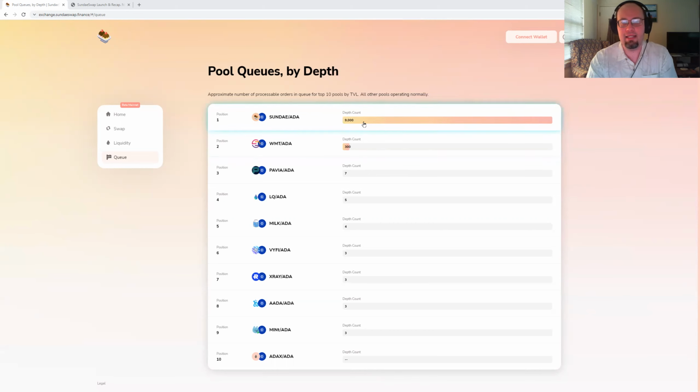And another good thing is if you try this and you get sick of waiting, you can cancel, and you don't have to worry about your ADA being lost, because that package that you sent, that UTXO, it's still yours, even though it's not in your wallet. So if you cancel, that package will just be sent right back to you and you'll get your ADA back. That's something that SundaeSwap has done. They make it so that you can cancel your orders, which is really good. If you accidentally traded Sunday for ADA, you can just cancel and not have to wait many, many days.